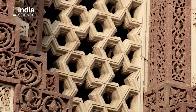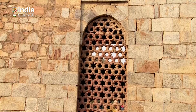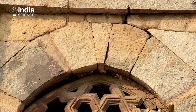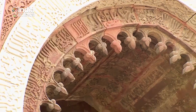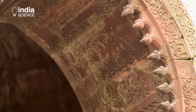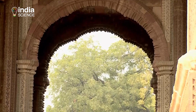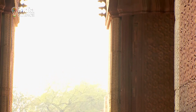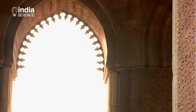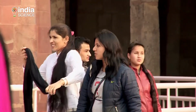The slave dynasty did not apply true Islamic architecture styles and used false domes and false arches. This makes the Alai Darwaza one of the earliest examples of first true arches and true domes in India. It is also interesting to note that the three doorways on the east, west and south have horseshoe arches. The entrance of the north is a semicircular arch.